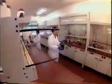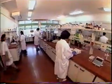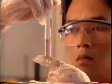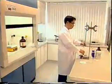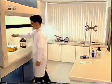Protection. Chemicals should always be treated with respect. Do your best to avoid unnecessary contact. To protect yourself from chemicals, protective clothing is required. Safety goggles and a laboratory coat have to be worn at all times in a laboratory.